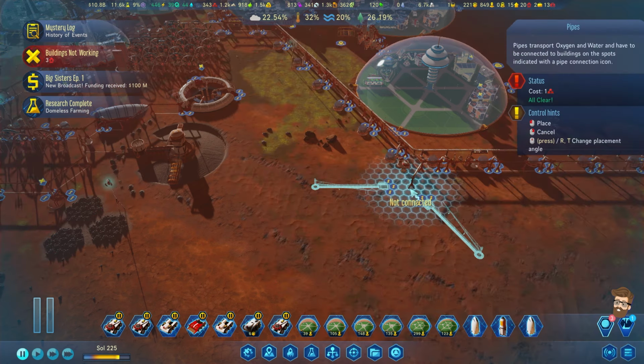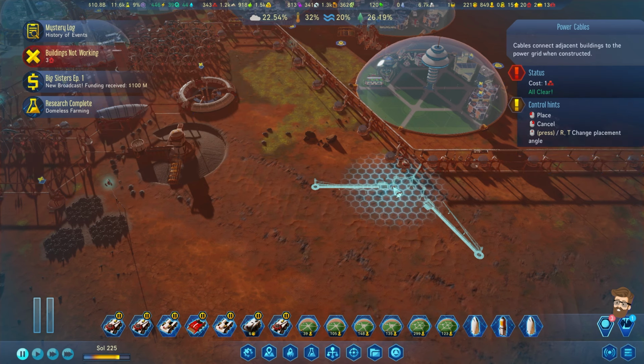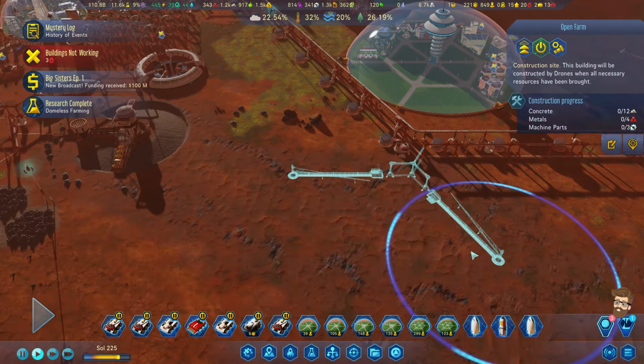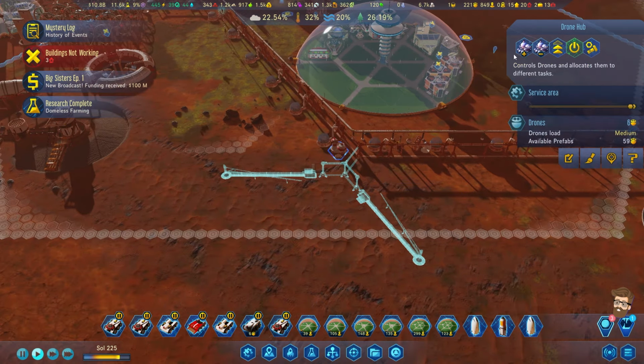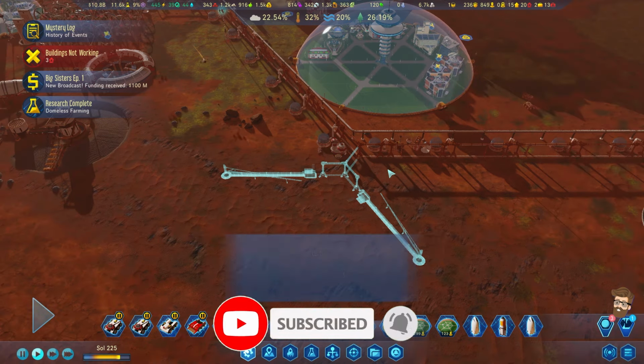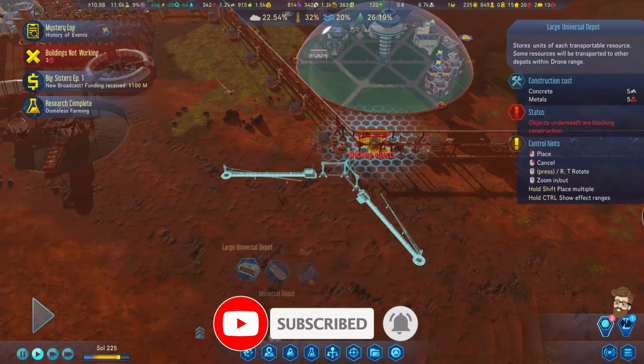Watch this, kids. Yeah. Okay, that actually worked really fortuitously for me, because this is exactly how I wanted to do it. Boom. These are going to take a ton of materials. Get that going, and also let's get that going. Do that there. And we're going to get a large universal depot down here.